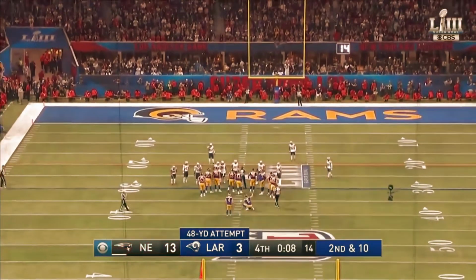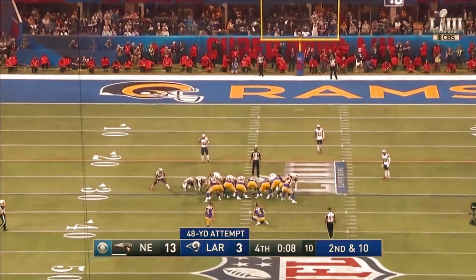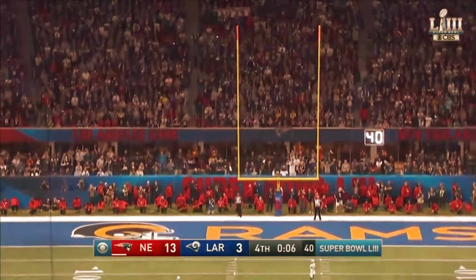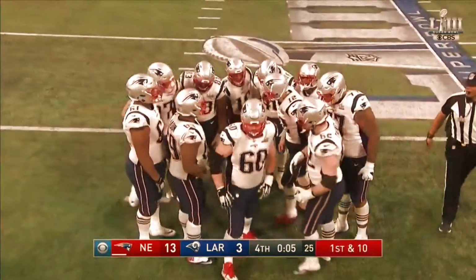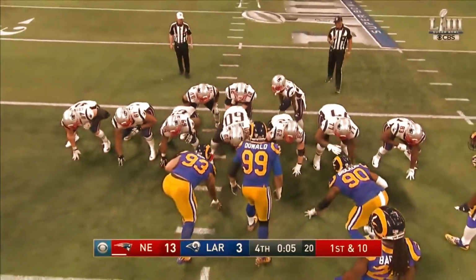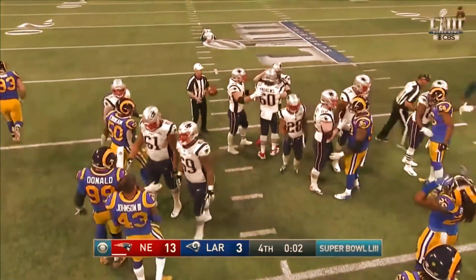If you were to get everything to go your way. So here's Zuerlein, Part 1, 48 yards. That will end it. No good. Belichick's going to become the oldest coach, supplanting Tom Coughlin, who was 65 when he beat the Patriots in Super Bowl 46. And there it is. The dynasty continues.